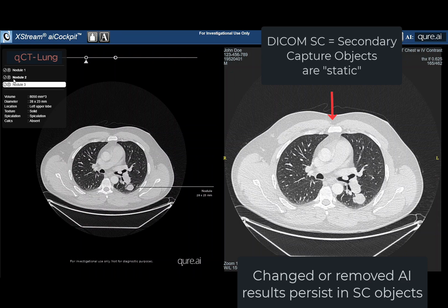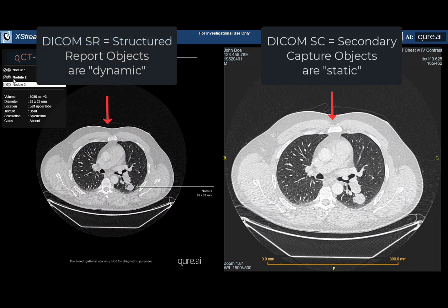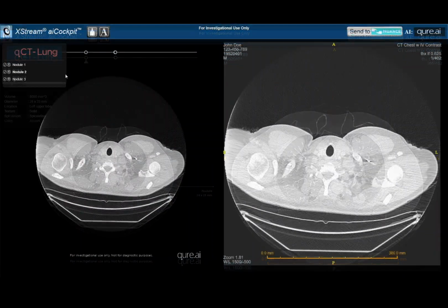So clinicians or radiologists who only see the SC in the future without also looking at the final report may be misled by a preliminary, potentially inaccurate interpretation. On the other hand, SR is dynamic. Annotations to the DICOM can be modified or deleted as the radiologist crafts their final report. This way, providers without access to the report may still receive a final, complete assessment by viewing the SR.